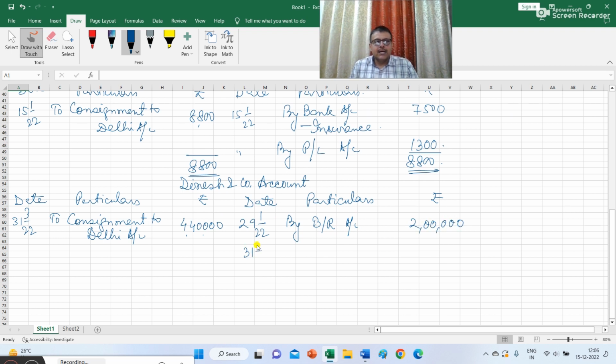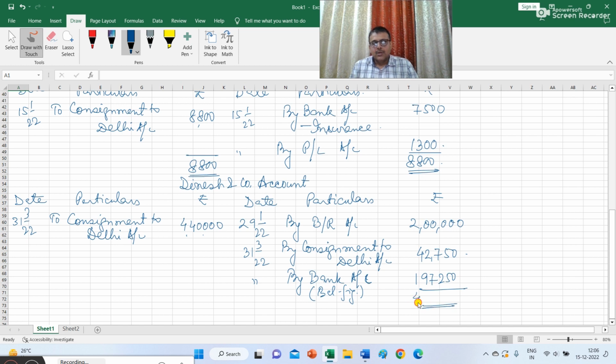The amount incurred by Dinesh and Company and the amount of commission, I record on the credit side as by consignment to Delhi account. I have shown you this figure in the consignment to Delhi account, and the amount is 42,750. The balancing figure was remitted on 31st March, and I write it as by bank. Now this figure was finally remitted by the consignee to the consignor, and the amount is 1,97,250. The sum total of debit and credit side is 4,40,000.